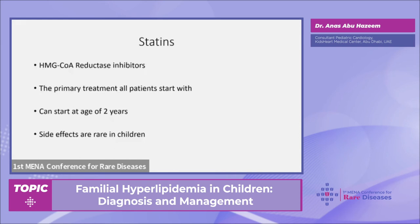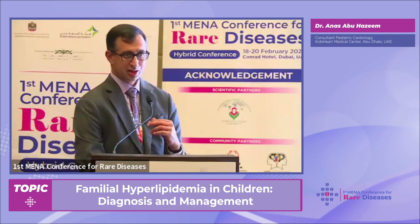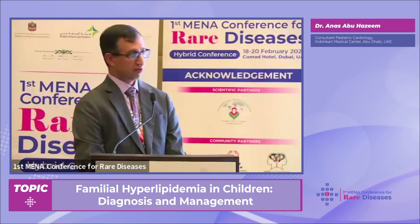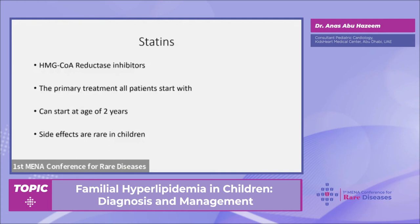HMG-CoA reductase inhibitors are the primary treatment for all patients. You can start statins in the first year of life, and side effects are rare in children. In most studies, no patients stopped the medication because of side effects. Most studies also showed that it can reverse intimal thickening in the carotids, and there was significant survival of patients.